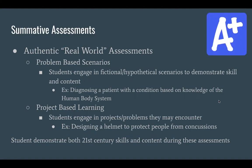But as we move into the summative assessments, something that's going to be given at the end of the units, I would recommend including authentic real-world assessments. Problem-based scenarios, for example, where students engage in fictional hypothetical scenarios to demonstrate skill and content.